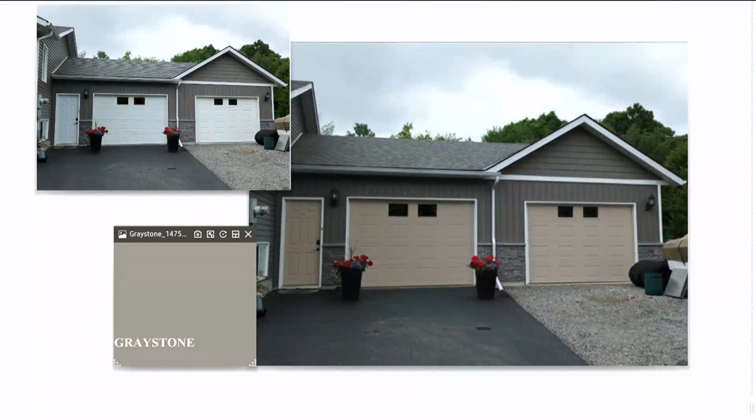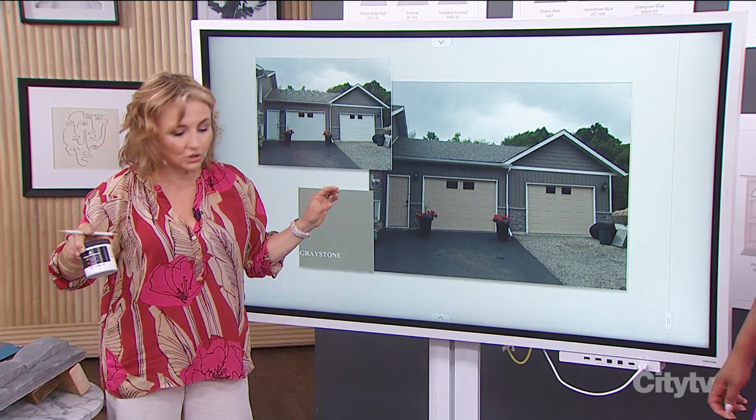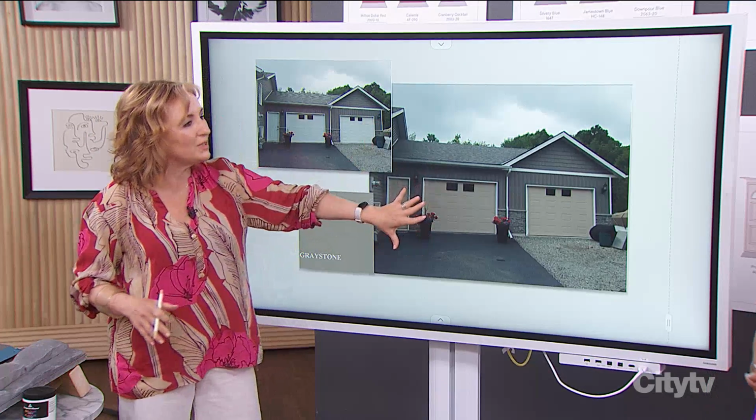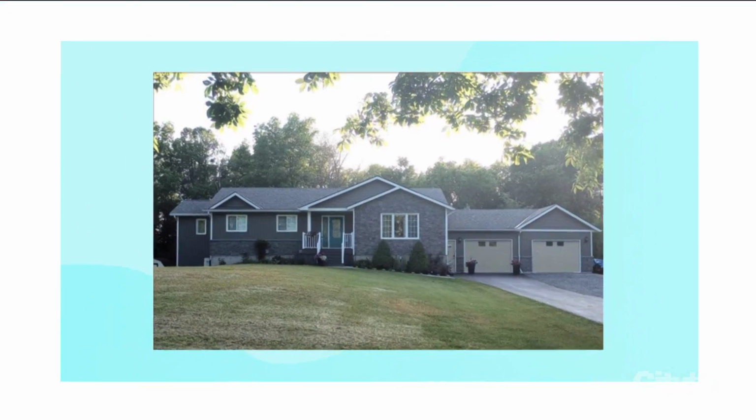Yes, and I spent a lot of time rendering it, but what you want to try and do is try it out in real paint before you paint. Don't trust the digital color. That's a really good example, but what it does show at least is that toning that down will work really well. The whole thing is gorgeous, and I love that sprawling bungalow.